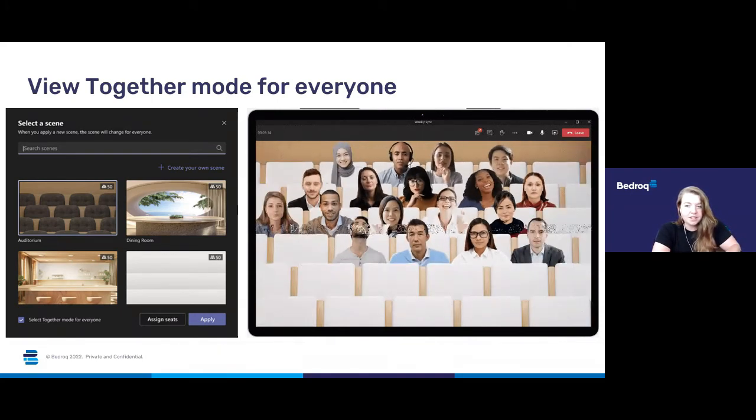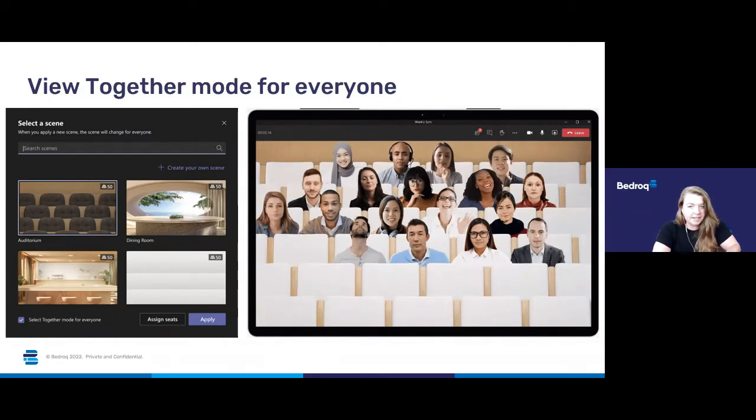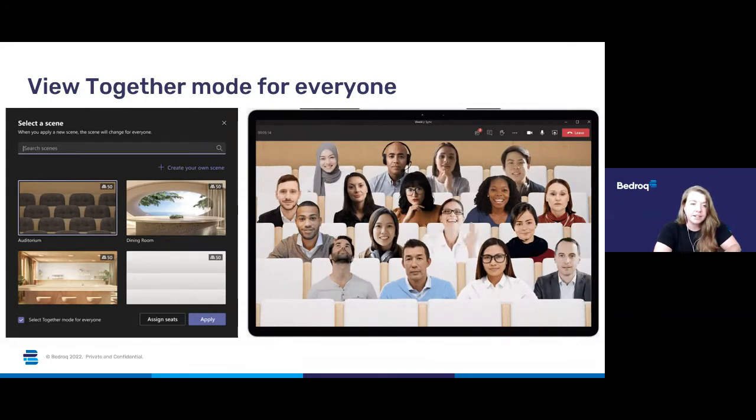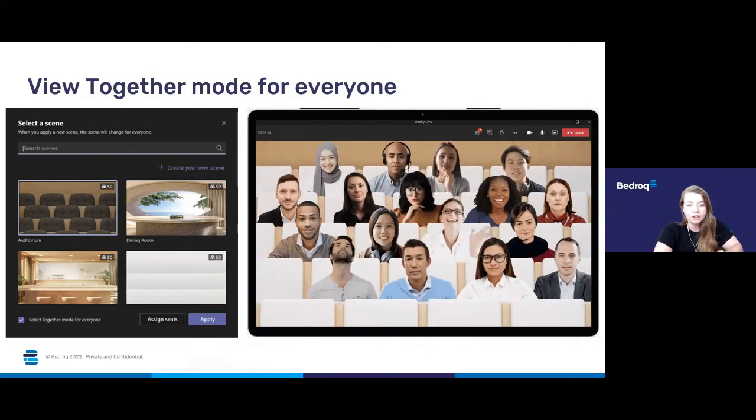To enable this feature, simply select the Select Together mode for everyone option after you choose which scene you want everyone to appear in. Meeting participants can then join the experience together. This is currently only available for Microsoft Teams desktop users, so you won't be able to use this on the mobile version or the online version.